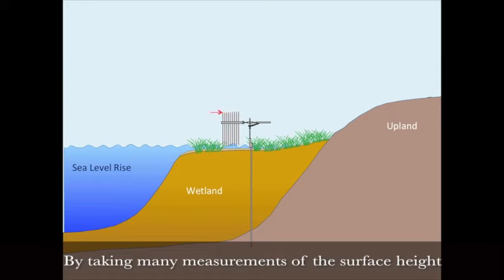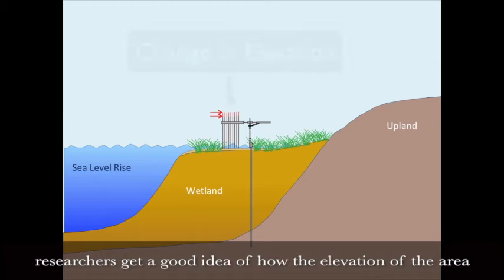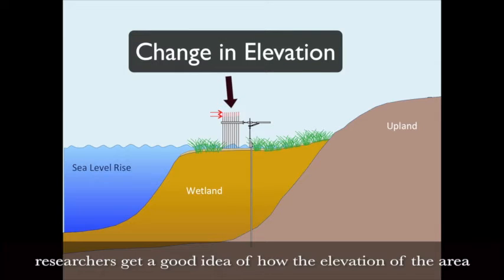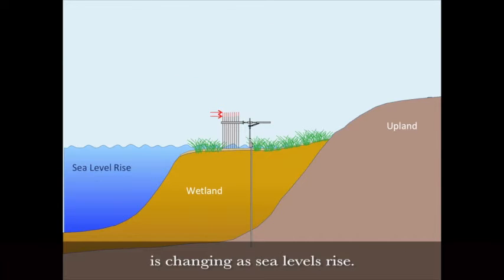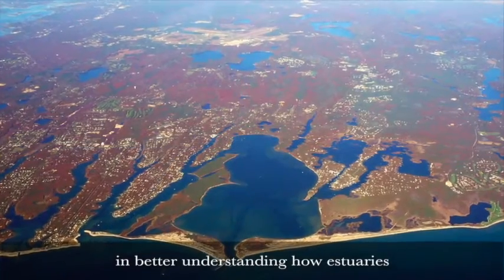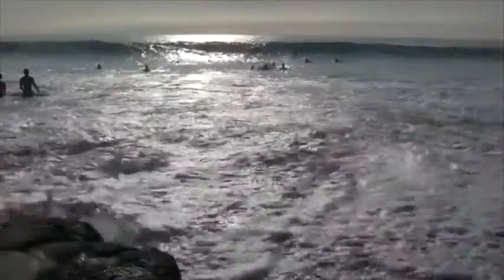By taking many measurements of the surface height from many places around the estuary over many years, researchers get a good idea of how the elevation of the area is changing as sea levels rise. And this is an important piece of the puzzle in better understanding how estuaries and the creatures that live there are adapting to a warmer planet.